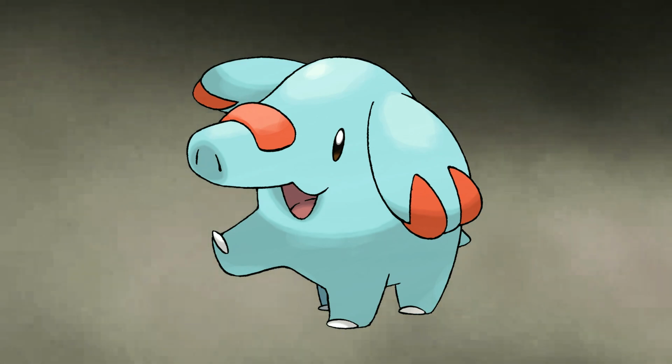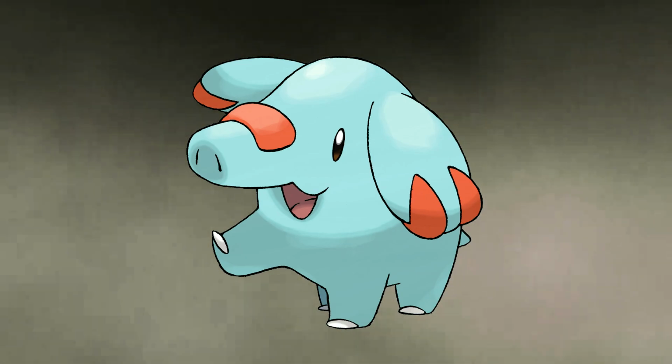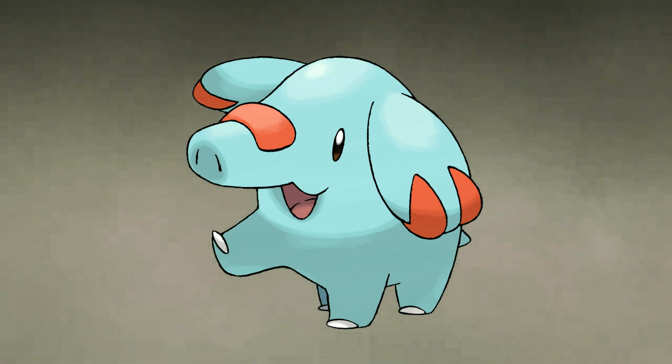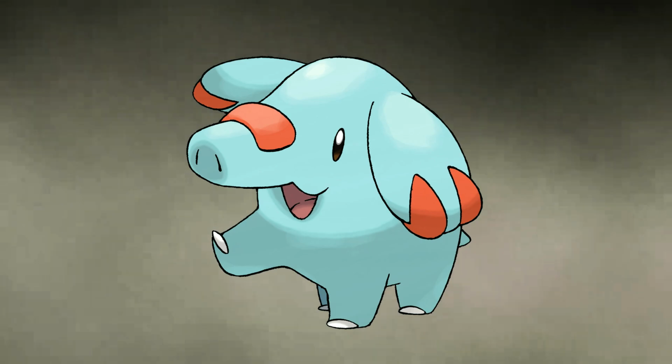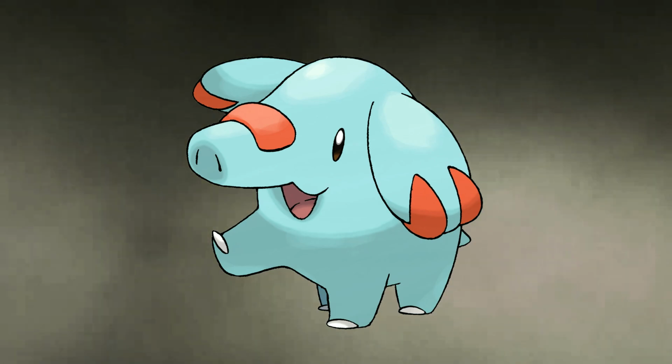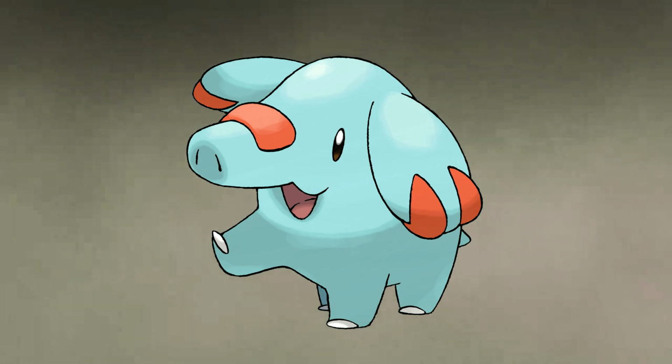Phanpy uses its long nose to shower itself. When others gather around, they thoroughly douse each other with water. These Pokemon can be seen drying their soaking wet bodies at the edge of water.